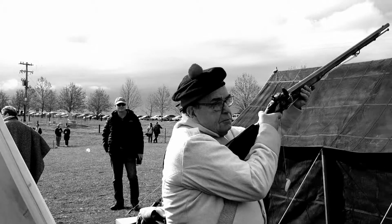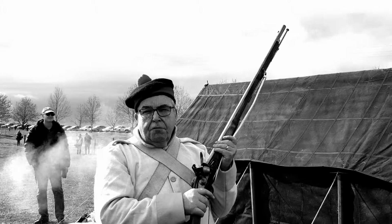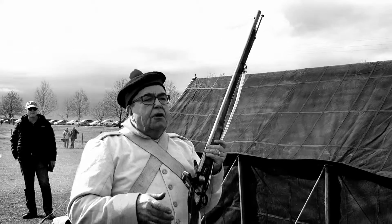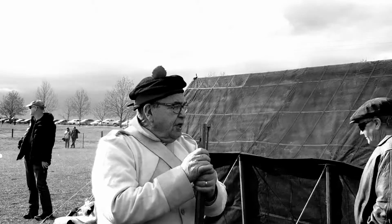Ready? And the musket discharges. Remember, that's half as loud as it would be with a ball on top. You then go through the whole loading process again. And it took about 20 seconds to load.